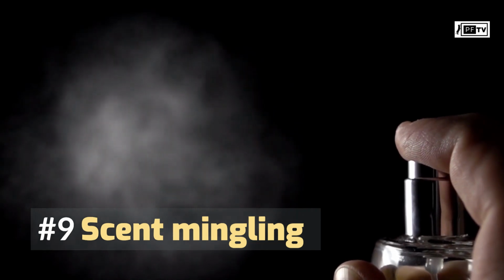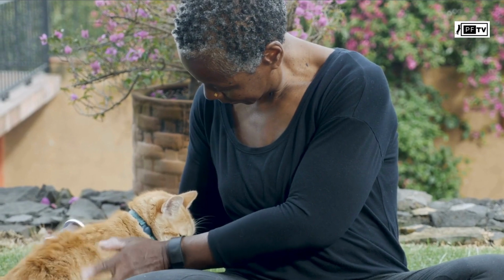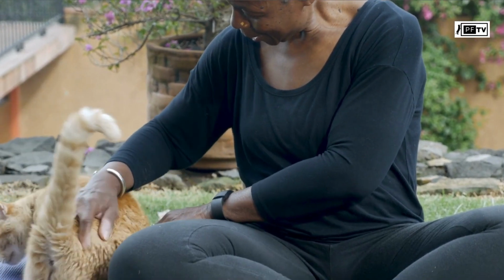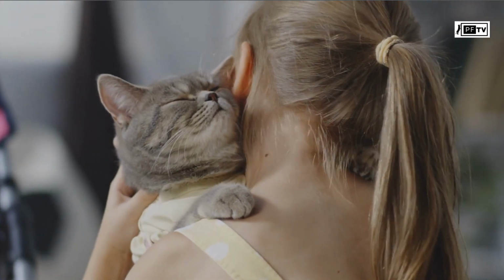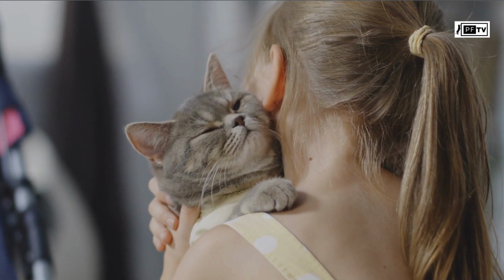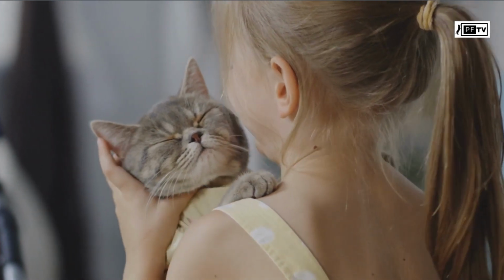Number 9, scent mingling. When a cat rubs against you, it's a clear indication that you have a special place in their heart. This is because cats have scent glands in their cheeks and head that they use to mark their territory. By rubbing against you, they're claiming you as their own and leaving their scent on you. If your feline companion shows you this type of affection, consider yourself part of their family.